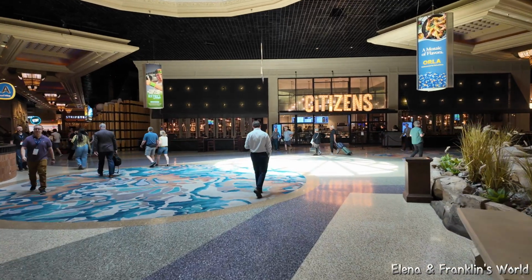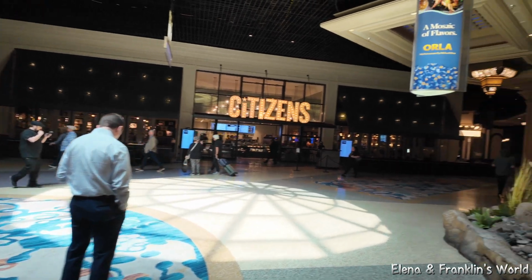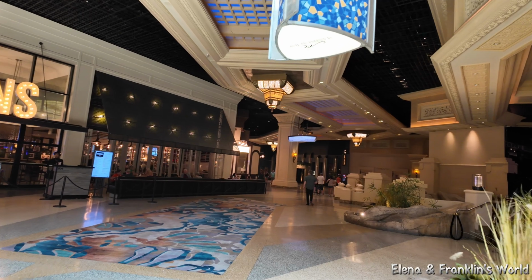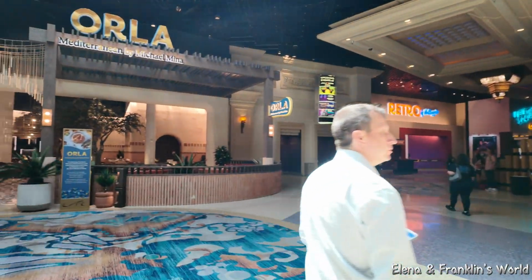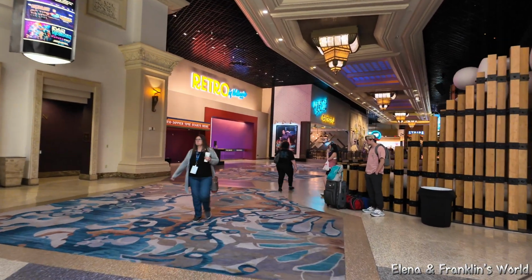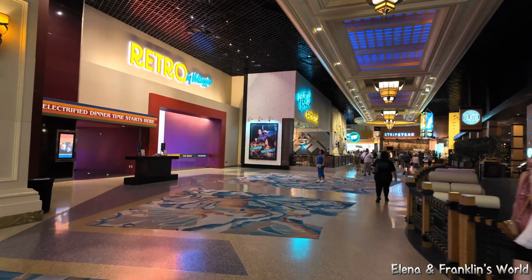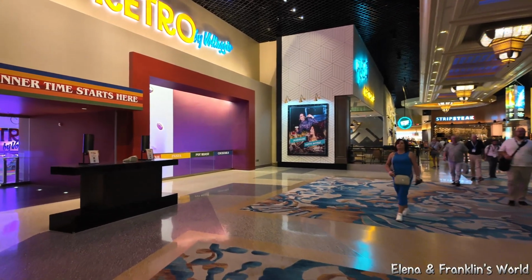So the Shark Reef is a pretty good walk from the main registration desk. If you're coming from self-parking, you want to come from this area. You want to walk past this restaurant, and then, oh, there's smoke. Then you're gonna turn right and walk down this long hallway. So if you see this, you know you're on the right path.